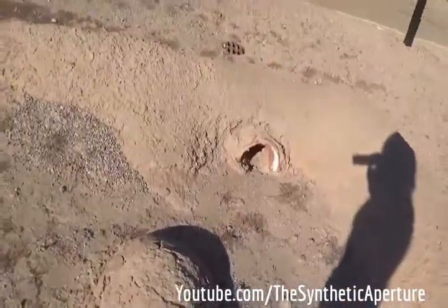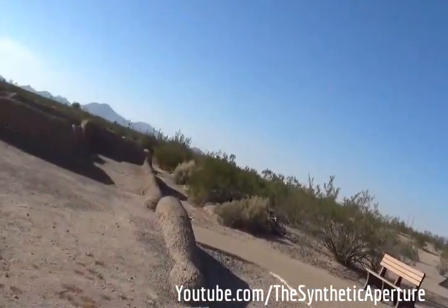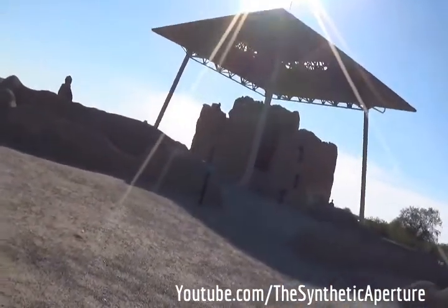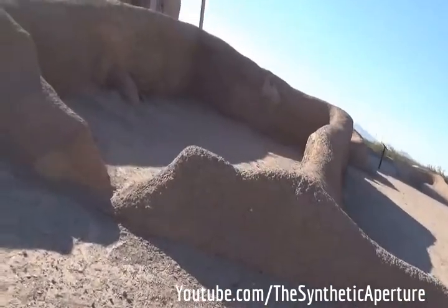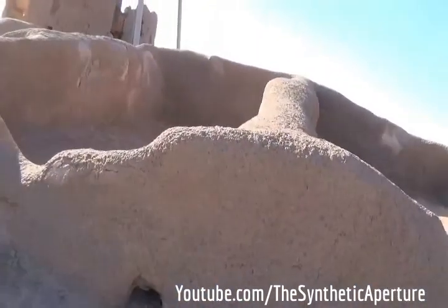Let's see if I could get a picture for you guys. A good clear shot. And this is one of the passages here, I believe. Got some kind of canal for the water that drains all the way down out the other side. This is what the land looks like all around here. And that's the ruins itself. They have all of this all around here. Okay, so this is one of the walls in here. It's really nice.